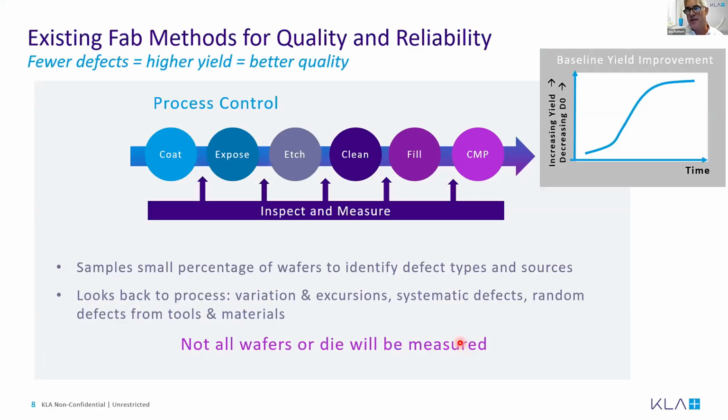The fab tends to think about things in terms of a yield curve, as shown up here in the upper right of this slide. When a device is new at time zero, yields are low, and there's typically a lot of inspection and metrology going on as we solve all the integration problems that are slowing down our yield ramp. And slowly we resolve each of those issues and move up the yield curve until yield flattens out here in this top part of the curve when we're reaching what we call entitlement yield. And at this point, we're just looking for excursions.